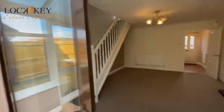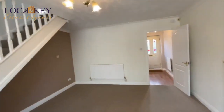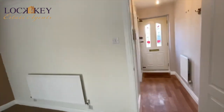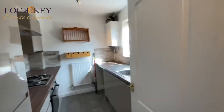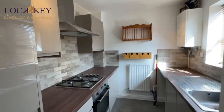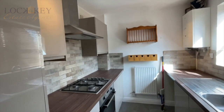Pop back out into this spacious room. You know this is the living room. I'm just doing a quick recap. Front, the parking's out there. You know it's no chain. Little hall, entrance hall here. And then back into this kitchen for you. So let's pop upstairs and have a look at those three bedrooms and bathroom.